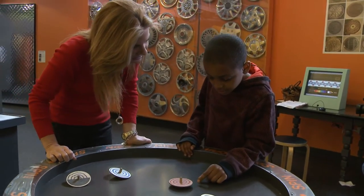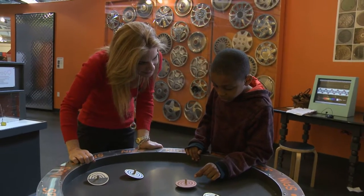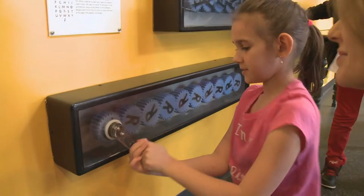Yeah. It makes brown, red, brown, red. Children learn about pattern, symmetry, and motion by doing, whether that's spinning a top or turning a wheel. You can make anything a pattern, and patterns are all around your world.